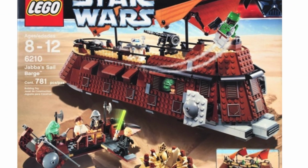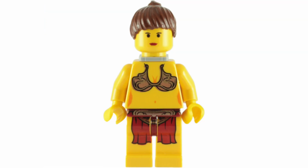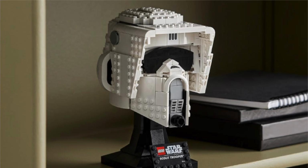It's the same Jabba from before. However, Han, Luke, Lando and Leia have all been upgraded, no longer having yellow faces. This really is a product of its time, showing the transition phase between old LEGO Star Wars and the next era of sets.